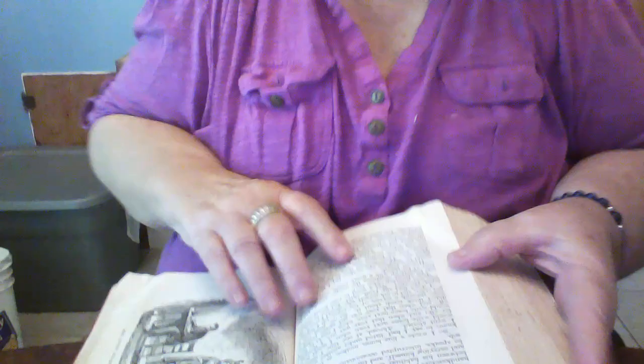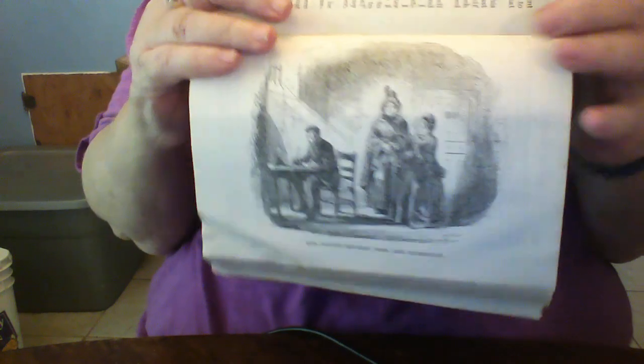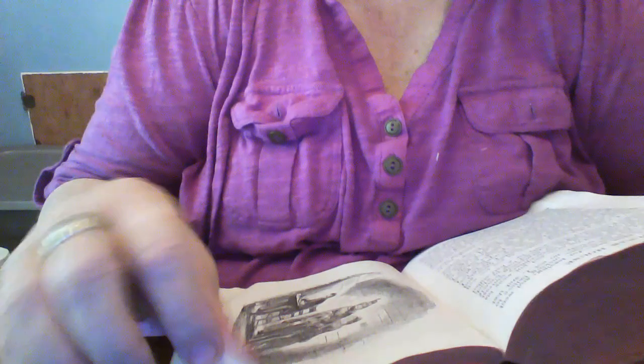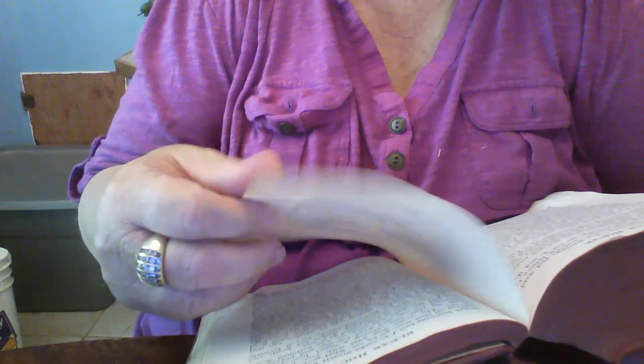So, there's another one. Okay. And this is very thin, almost as thin as a thin Bible paper. You can hear it? Oh, it is. But it's a beautiful book. This one is about the Bleak House.